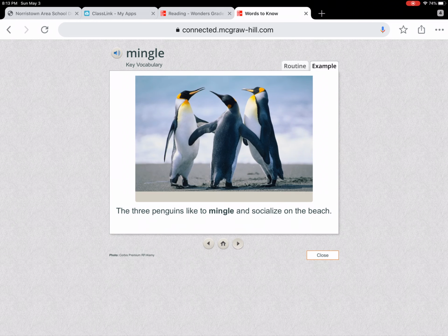Our next word? Mingle. The three penguins like to mingle and socialize on the beach. Do you see a context clue in that sentence? The three penguins like to mingle and socialize on the beach.